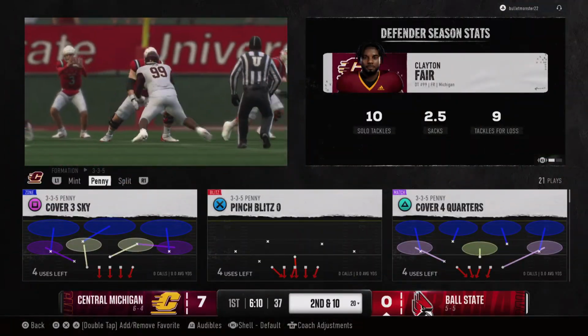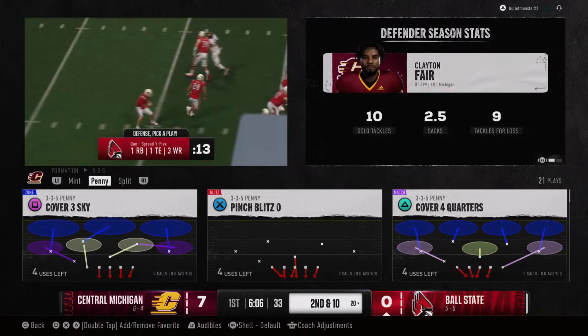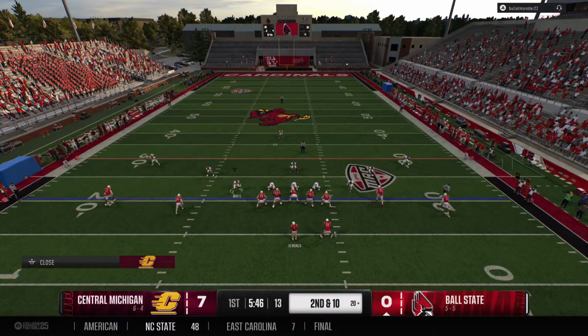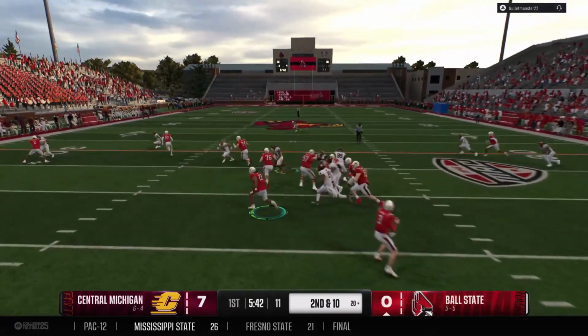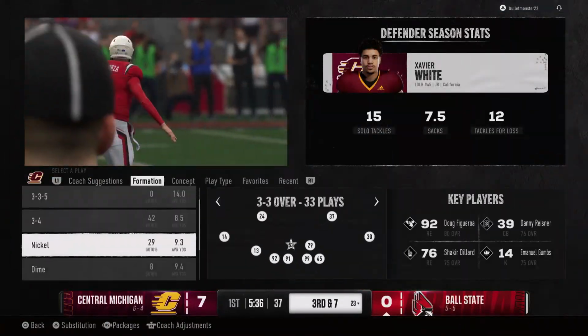Well, this is a defense that we know takes tons of pride in stopping the run. That's where it all starts and ends with them, and you saw a great effort on that last play. Got stuffed on first down. It's 2nd and 10. From the gun, they'll try to impose their will. Stacked up after gaining a couple to the 23.